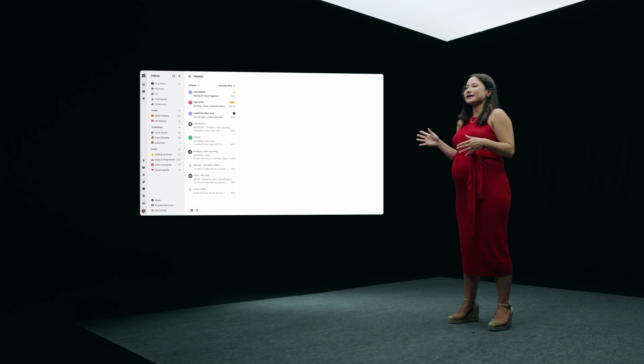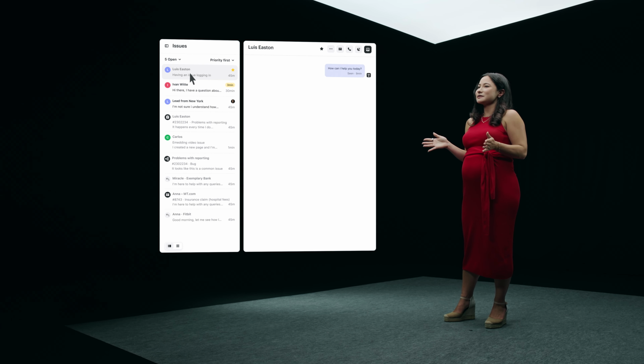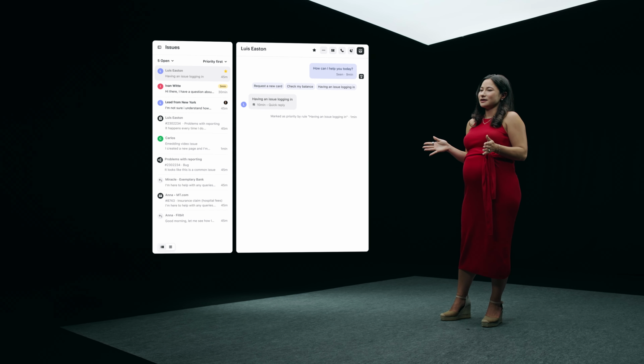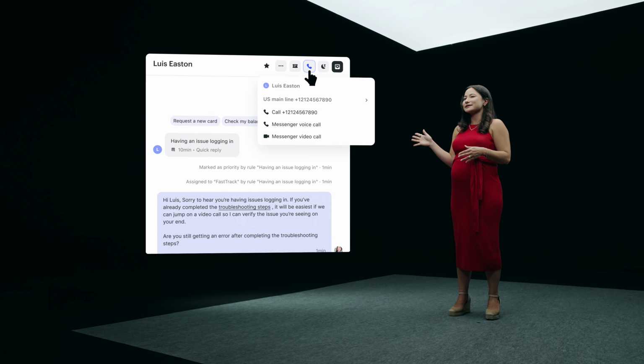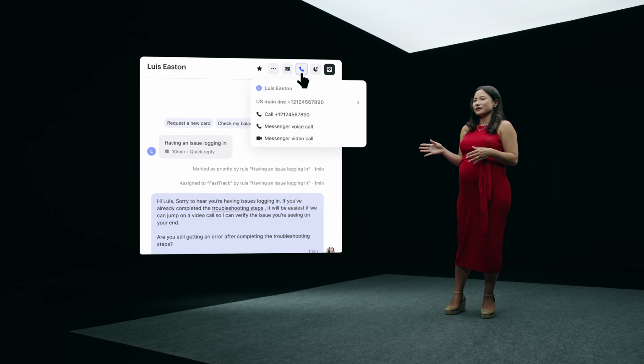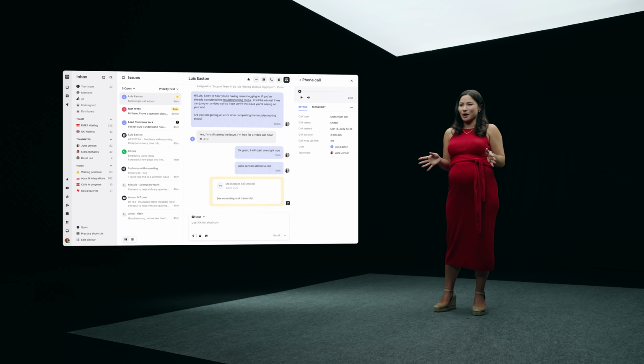Now, let's see this workflow in action. Here in the Intercom inbox, you see a conversation's been tagged as high priority, and this customer is having an issue logging in. But sometimes the issue isn't straightforward, and you'll need to be able to verify what the customer is seeing. Not a problem. The agent can start a phone call or messenger call with the customer directly from the conversation. For this issue, you decide to start a video call so the customer can easily share their screen. And within minutes, you've identified the root issue and can follow up with next steps.